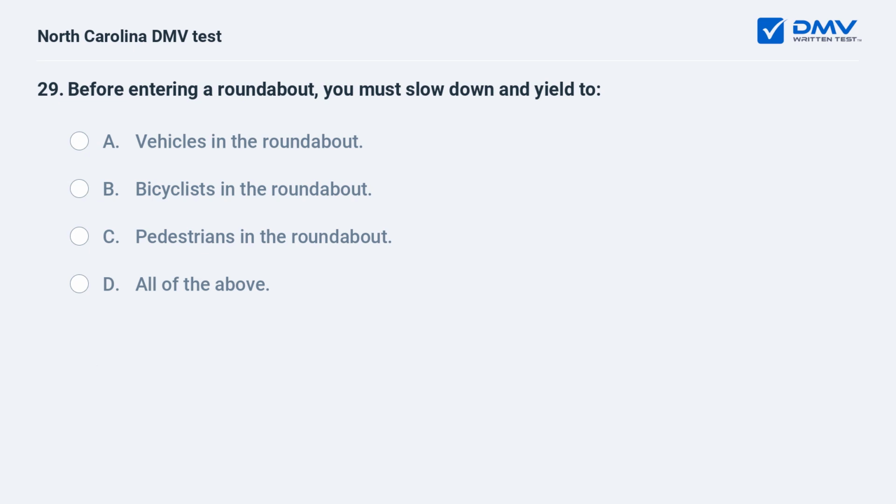Before entering a roundabout, you must slow down and yield to A. Vehicles in the roundabout. B. Bicyclists in the roundabout. C. Pedestrians in the roundabout. D. All of the above.